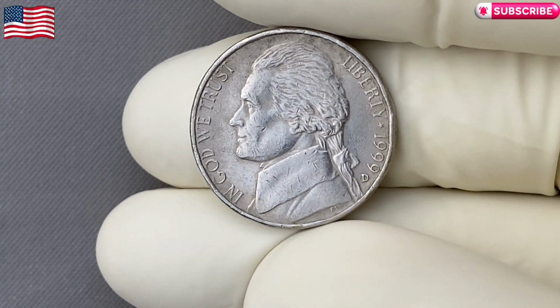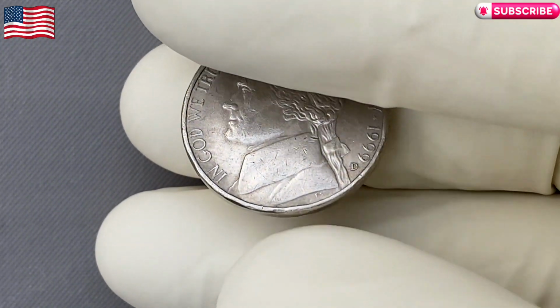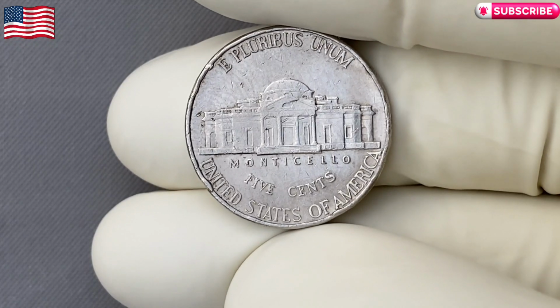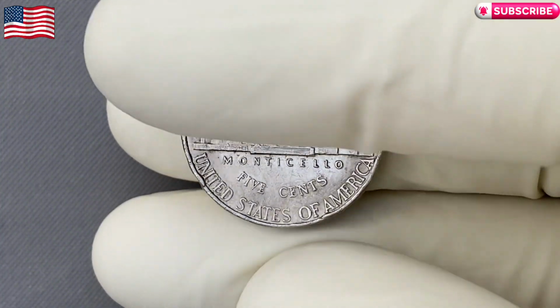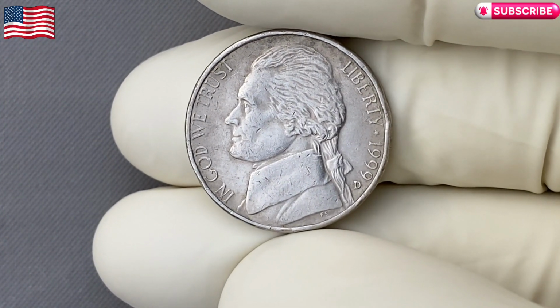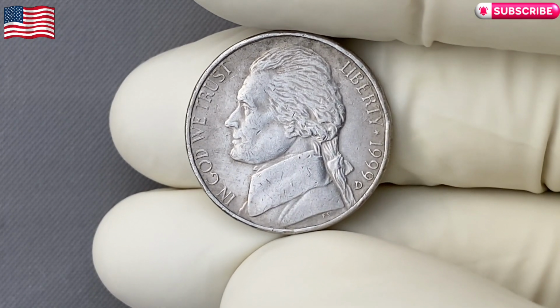Adding to the intrigue, there are reports of minting errors on some 1999 Jefferson nickels. These errors can include doubled dies, off-center strikes, or other anomalies that occurred during the production process. Error coins are like fingerprints, each one is unique and tells its own story. Collectors love these rare finds because they stand out from the millions of standard coins produced each year.